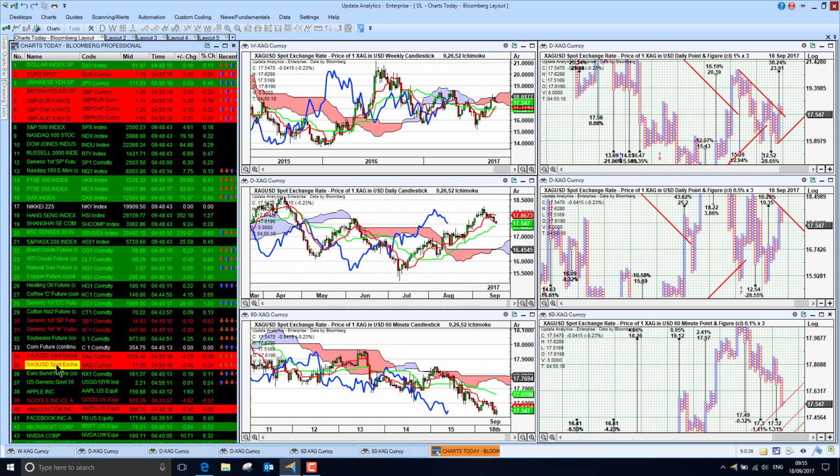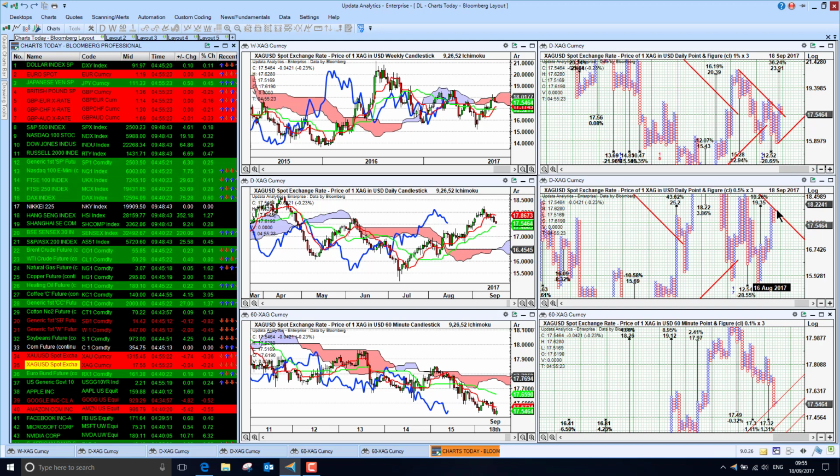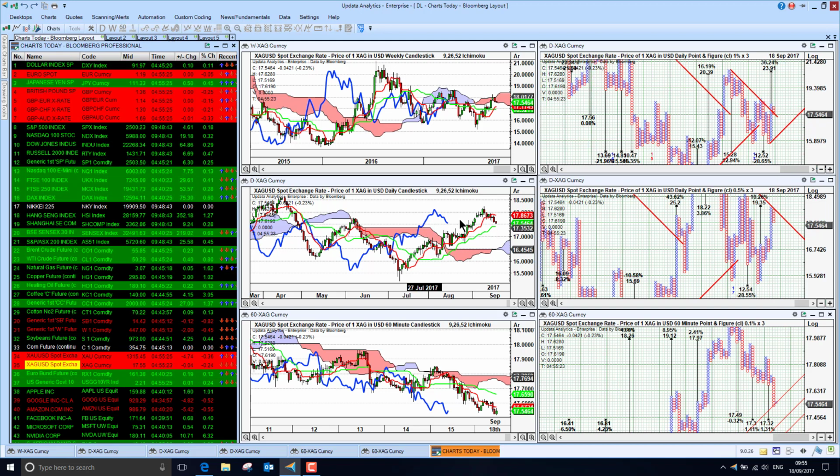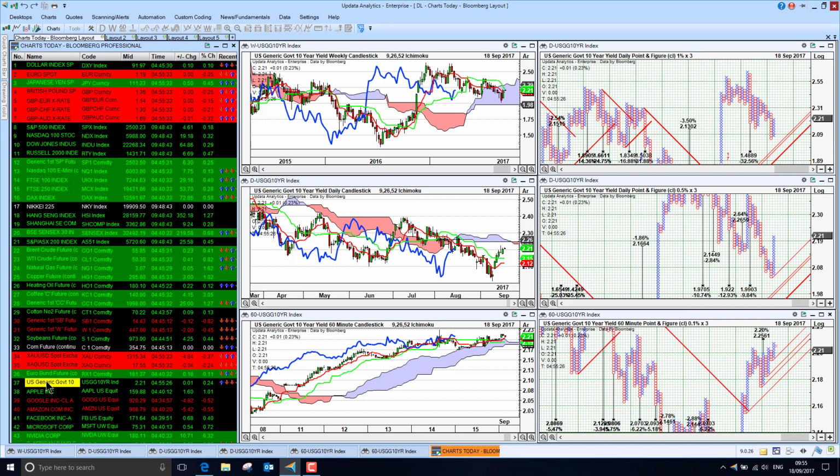And on silver, much the same picture, some downside targets of about 1.3%, hitting some medium-term resistance, but again looking bullish in the medium term. Taking a look at US Treasury yields sitting at 2.21%, all eyes on the Fed this week. Will we see a further rise in interest rates in the US?